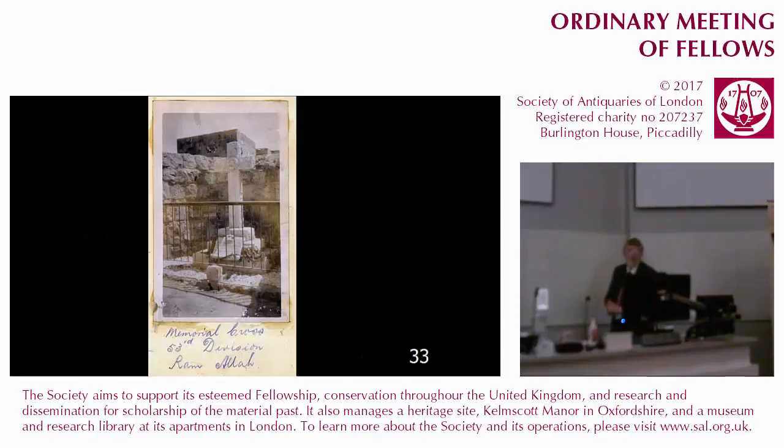And memorials. Here, a memorial cross at Ramallah for the 53rd Division, the Welsh Division. This crops up a great deal in soldiers' albums. It's something that virtually everyone, I think, who passed through and had a camera recorded.